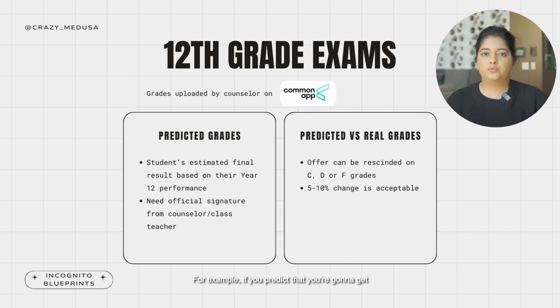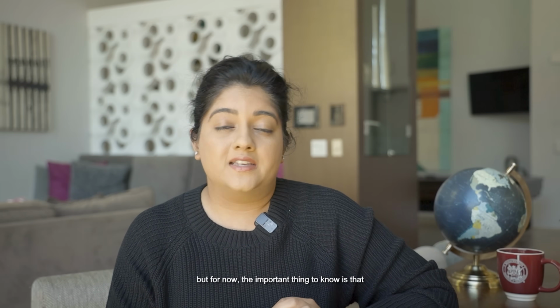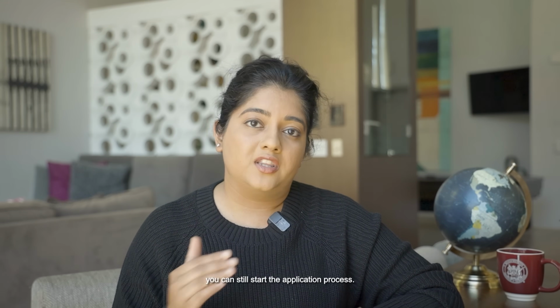For example, if you predict that you're going to get like a 95 score and you get maybe a 90 in the actual board exams, that's fine. However, if you predict you're going to get 95 and end up failing or end up getting 60 or 65 or 70% sort of a grade range, there's a good chance that colleges that have probably accepted you later on may retract their offer letter because you were not truthful about what grades or predicted grades you were going to get. Now, we'll get more into detail later, but for now, the important thing to know is that it's okay that you're still a Class 12 student, you haven't finished Class 12, you can still start the application process.